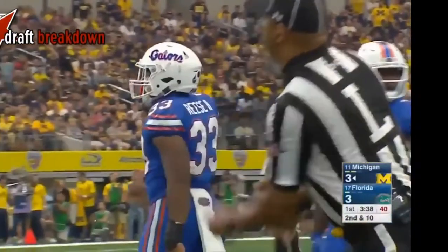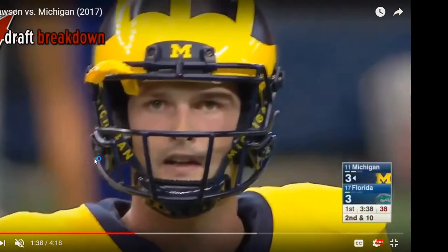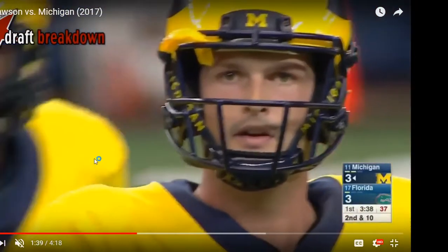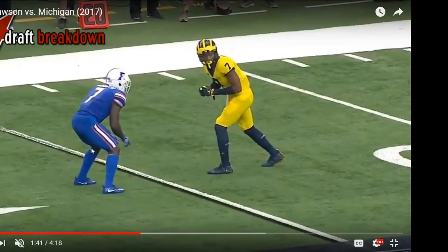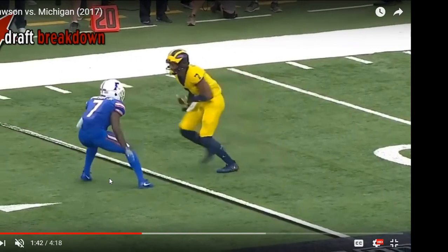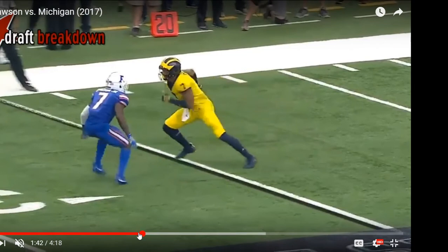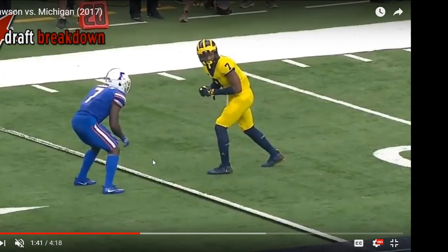Makes the yards after catch very nicely, or at least puts himself in position to do so, since that wasn't a catch. Again, great view here. I love his stance, right? A little bit of a hop there, alright. So he does take a false step. That's something that could be a concern at the next level.